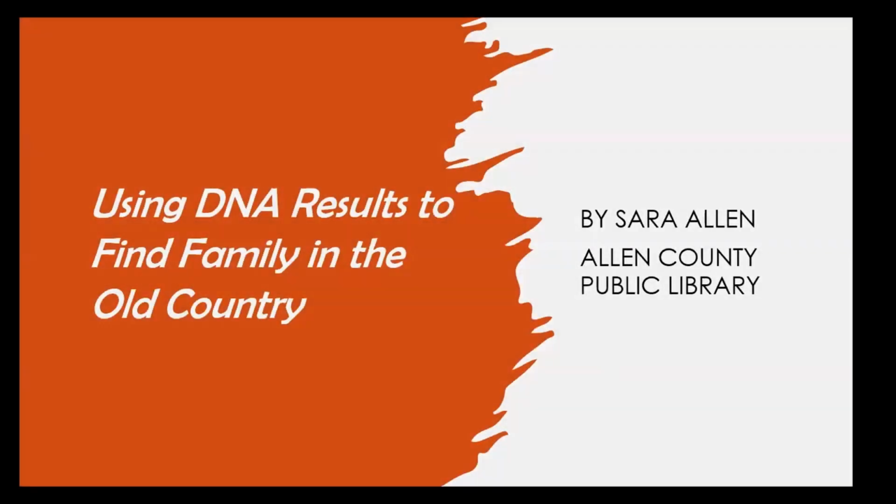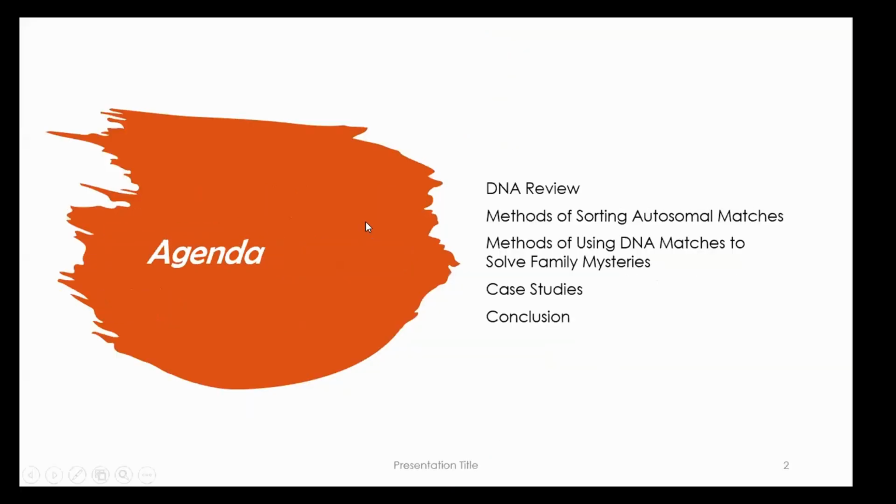As the screen says, tonight we're going to be talking about using DNA results to find family in the old country. And this is our agenda for tonight. We'll be going through these different steps, starting out with a DNA review.